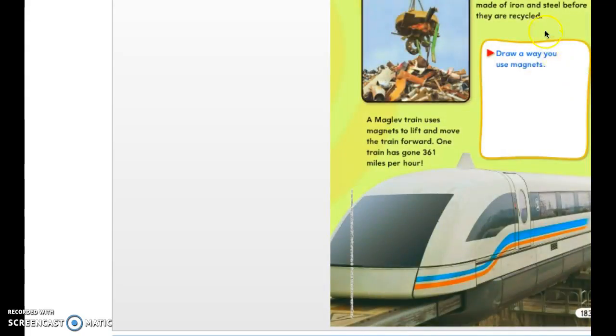Huge magnets help sort items made of iron and steel before they are recycled. A maglev train uses magnets to lift and move the train forward. One train has gone 360 miles per hour.